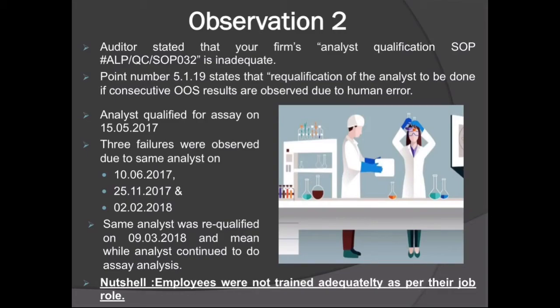Point number 5.1.19 states that requalification of the analyst is to be done if consecutive OOS results are observed due to human error. What did the auditor do? She reviewed the analyst qualification document of an analyst who was qualified on 15th of May 2017. During her review, she found that the same analyst has had 3 OOS consecutively on different dates, but the analyst was not requalified as per the statement given in their SOP.